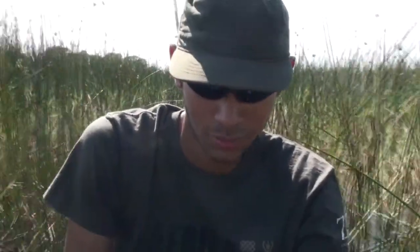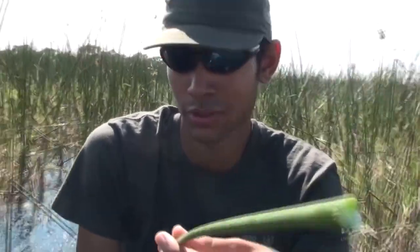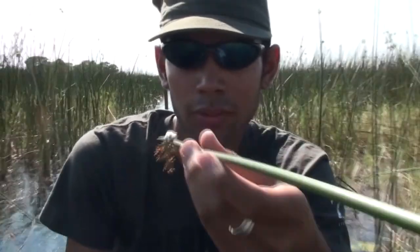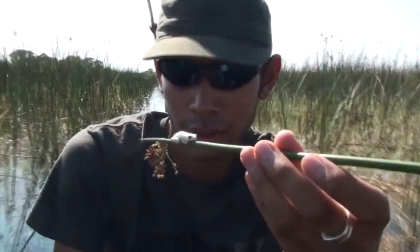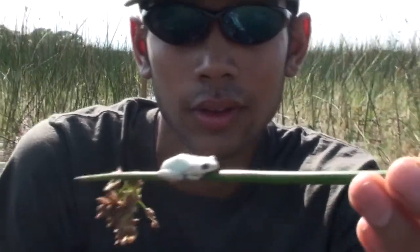So we're still on the Okavango Delta. Found a little friend on one of the reeds. It's probably taken him a long way away from his home. He's a painted reed frog. Absolutely beautiful to look at. Absolutely tiny though. You might just be able to see him here on this twig, right at the end by my fingers. So we'll try and zoom into him a bit. You can probably see him just there.